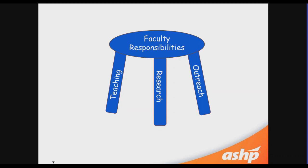And there is a fourth one that some institutions like to talk about, and we certainly do that here, and that's service. So we distinguish service from outreach here at Auburn, at least. Service are those volunteer activities, and not always volunteer activities, that you participate in within your institution. These are committees and other activities such as advising student organizations. But we also conduct outreach, and that's where we work with professional organizations, such as being involved in this particular webinar. We'll talk more about teaching, research, and outreach in the subsequent slides.